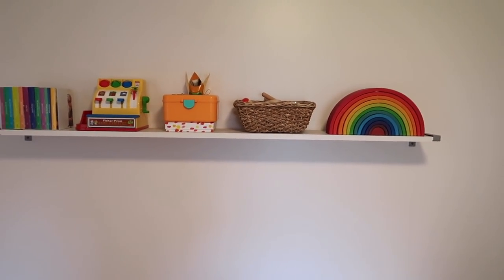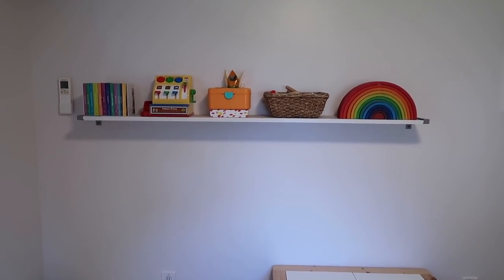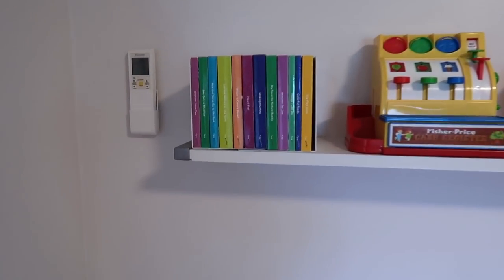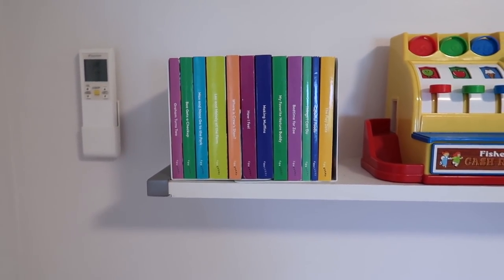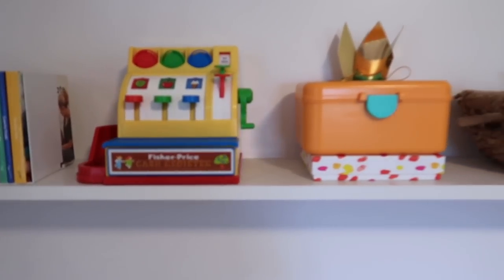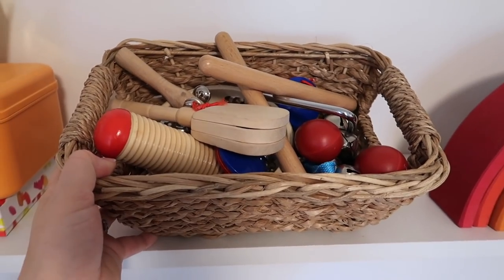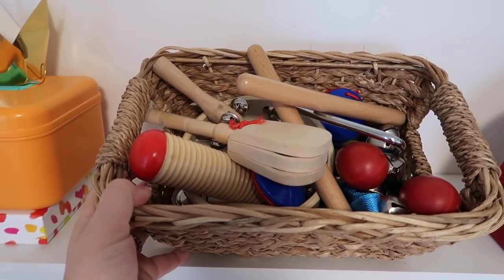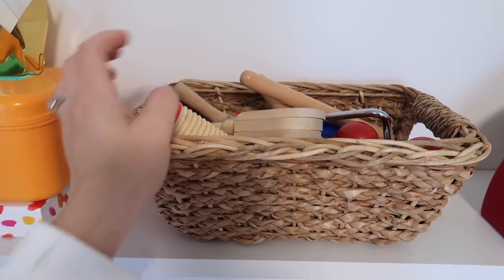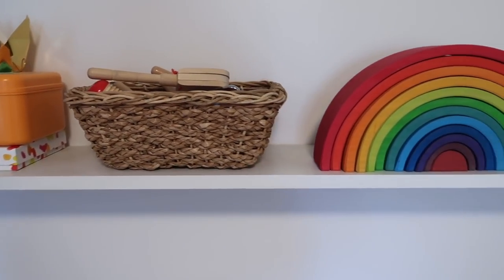Here is another shelf on the other side. Again, with the shelves, we don't always play with these on repeat. These are the ones that we have rotated out, but we'll take them down occasionally. On this shelf, we have all of our LOVEVERY books, a little Fisher-Price cash register, more LOVEVERY toys. This is also one of Landon's absolute favorites. We have a little basket of all of the instruments that we play, and we'll sing songs and use instruments to go along with the rhythm.